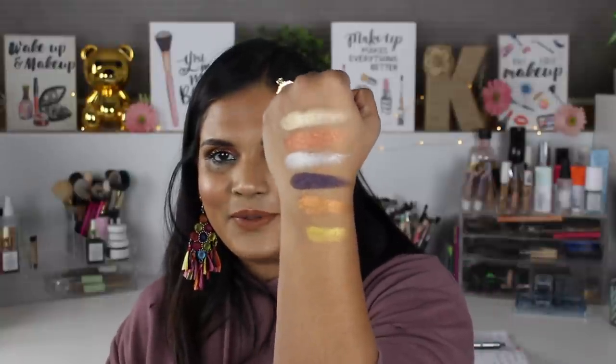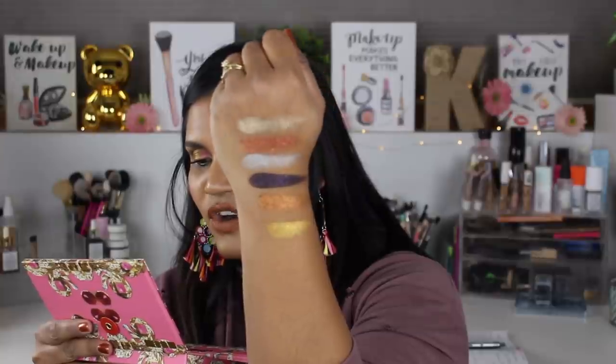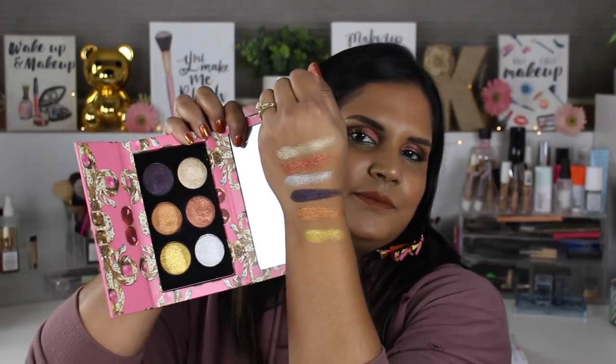Okay, this purple shade is incredible. It's like a purple black with tons of purple flecks in it. Holy shit, it's beautiful. I hope I can pull that off because I tend to scare when it comes to smoky shades, but we've got smoked amethyst, bronze, and gold standard. So those are the swatches of this palette.